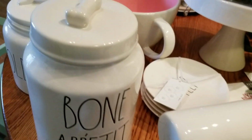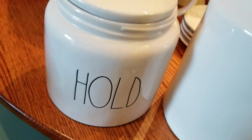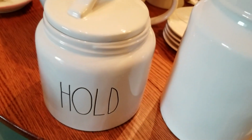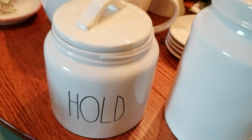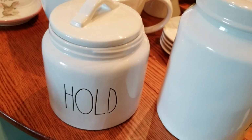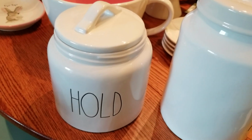And then my Rae Dunn buddy also found me this Hold canister. And I think I'm going to put this in my bathroom. I have the little Hold container, and I think I'm going to use this for hair accessories, like ponytail holders and things like that. So that is everything, I think.